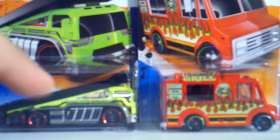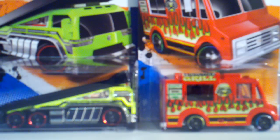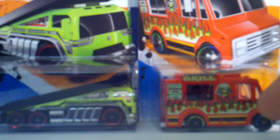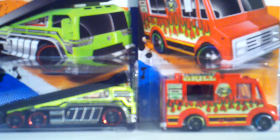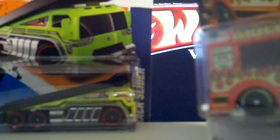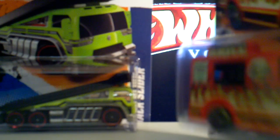I got two City Works Hot Wheels from 2011. I got this sweet, greenish-colored backslider, I think they call it. I've never had one, and I also got this ice cream truck over here. So we're going to call this the Heavy Load, because I'm hearing that ice cream truck broke down, and we're going to need the backslider to load it up.